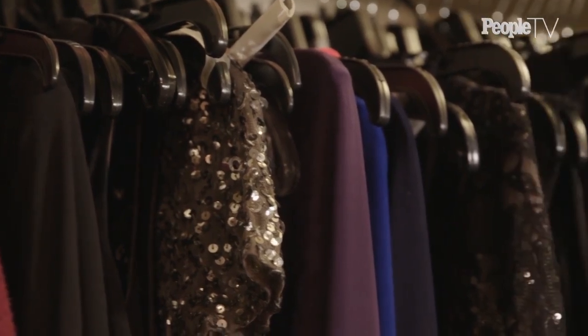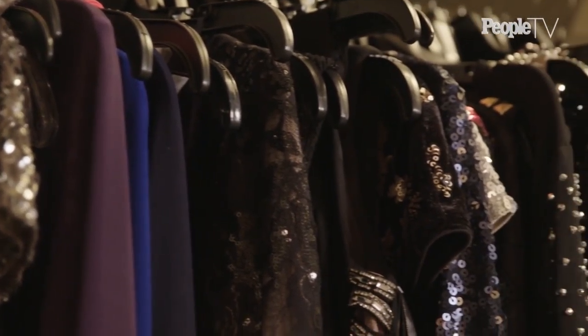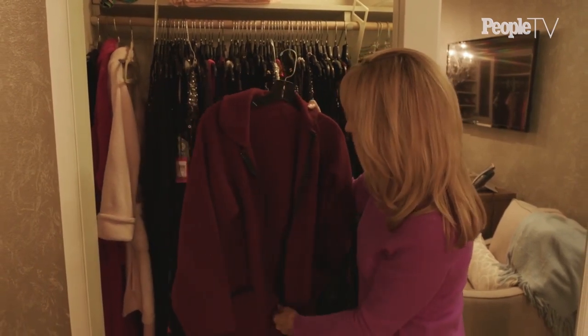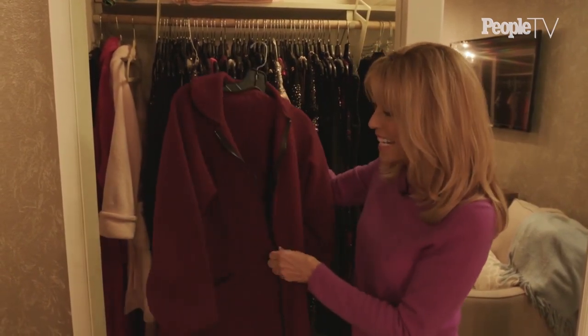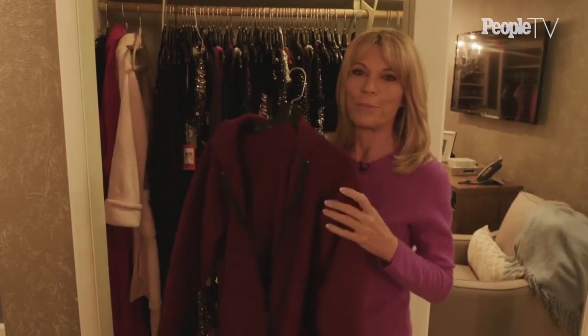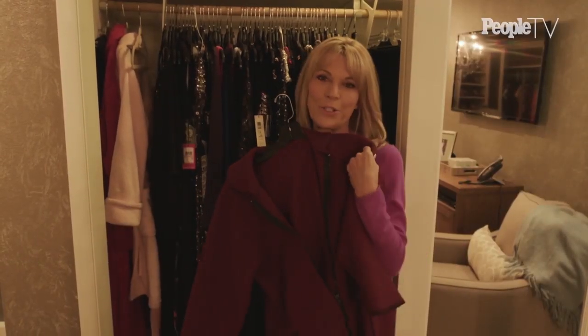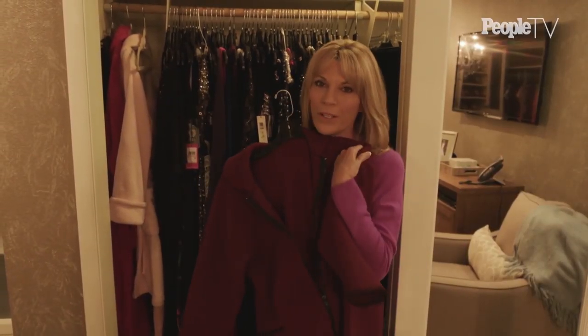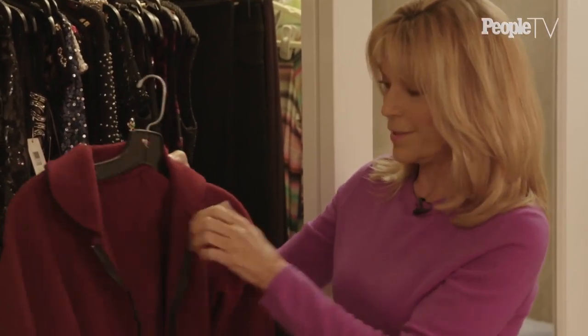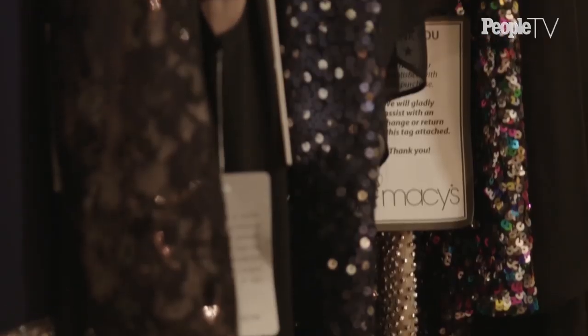But I have to show you something really special. This is a bathrobe that my stylist made for me probably 20 years ago. She made it, and it's my favorite. This is what I put on when I go into hair and makeup. I put this thing on, and I do hair and makeup, and it's very comfortable and very cozy and warm. And I just can't seem to part with it. So I've had this for a very long time.